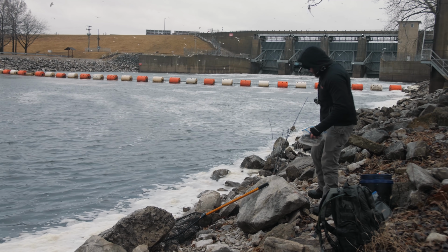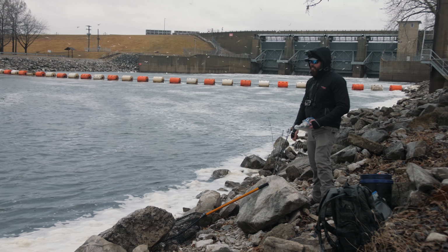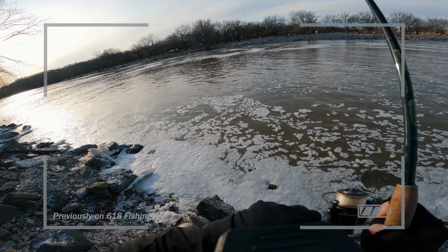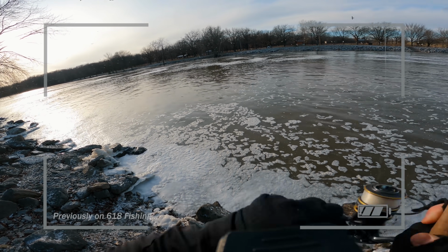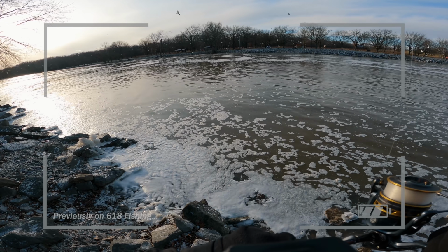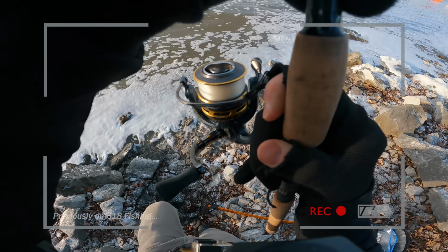I've moved a little bit further downstream from the spillway. Last time I was here, I hooked into an absolute monster out here in front of me. Oh my gosh, you guys. I've got a big fish on the end of my line. No way.